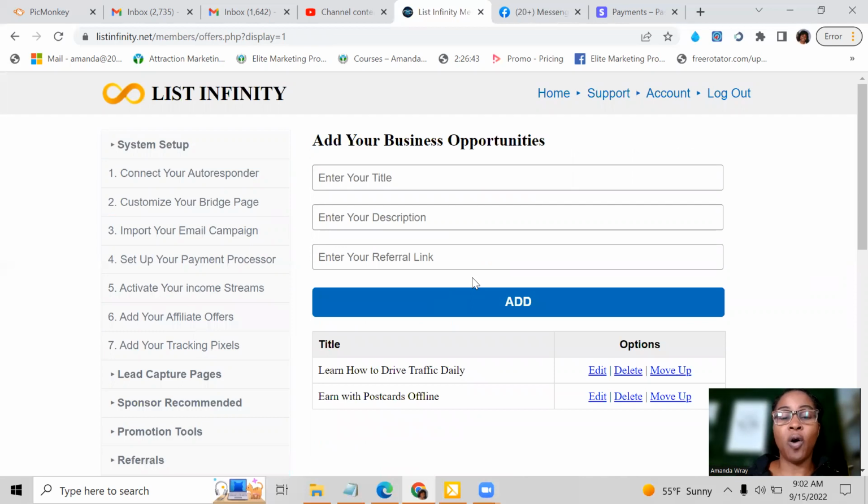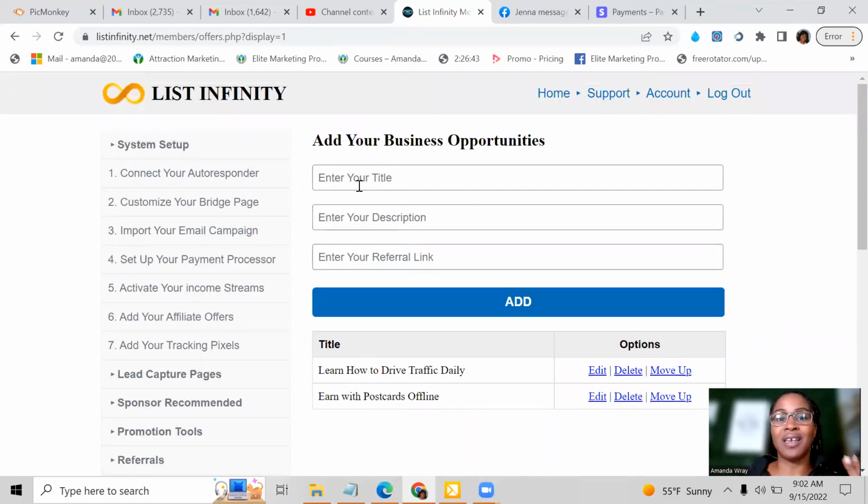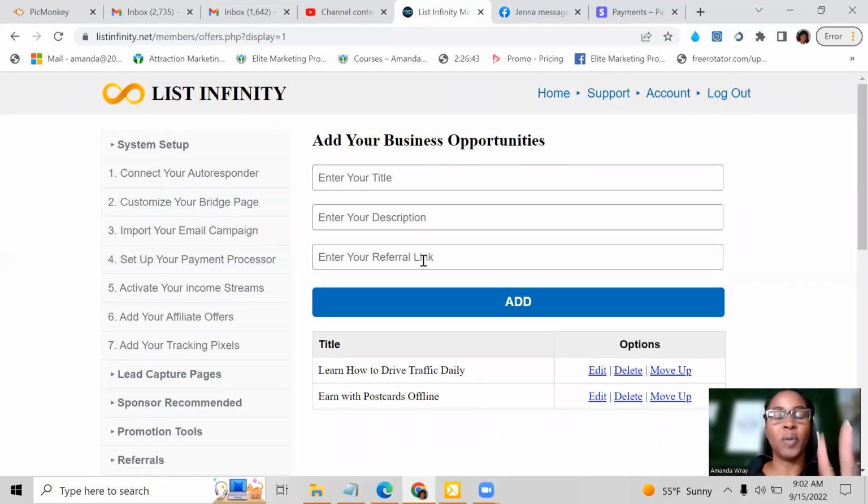Okay. So after that, you're going to go into add your affiliate offers. If you are a part of any other opportunity that you completely love, you believe in, you want people to know more about it, you're going to enter your title for that opportunity. You're going to enter your description, enter your referral link. And then you're going to notice that once you hit add, it's going to show up here. So we are going to take a day and I'm going to enter in an opportunity and put the information in to give you an idea of what to enter in these details. And then you're going to hit add and you're going to see that information show up here under title and options. You can always edit, delete, or move it up if you want to. This again will be something that people will see when they decide to join your business opportunity.